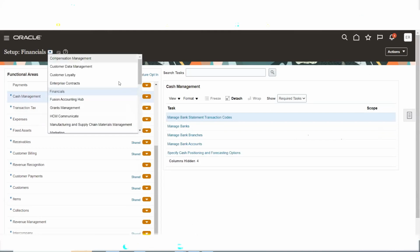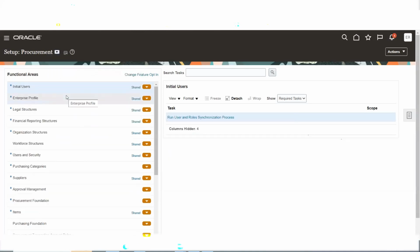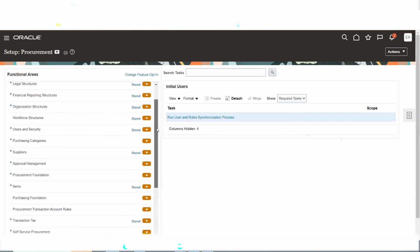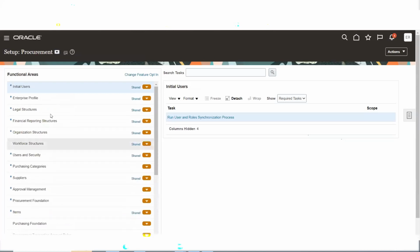If you want to implement procurement, select procurement. Within procurement, these are the different applications. You select a specific one and you can do the setups. That's how you can complete the setups. You are able to access this page, which means you have access to the application implementation consultant role. The application implementation consultant role is what allows us to access this page. So that's all about the application implementation consultant role.